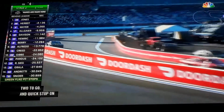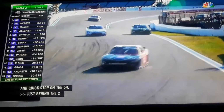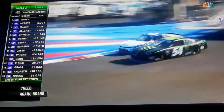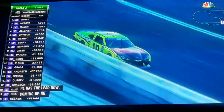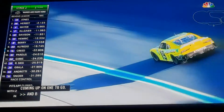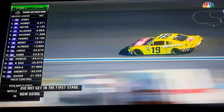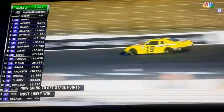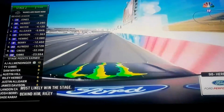And again, Brandon Jones staying out on the racetrack. He has the lead now, although we'll be coming up on 1 to go. That's really important because of the stage points. He did not get any in the first stage. Now he's going to get stage points and most likely win this stage. But also behind him, Riley Herb. Riley Herb got 6 points in the first one, looking to get 9 here. Sam Mayer, he got 8, looking to get 8 in this one as well. Allgaier.